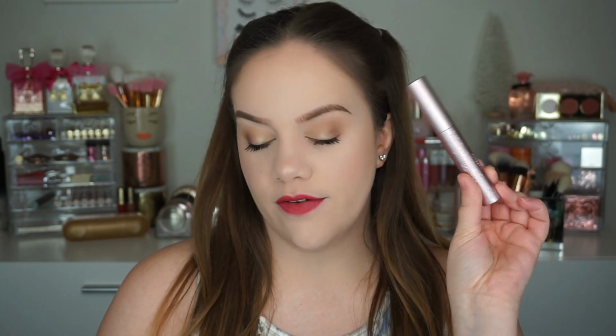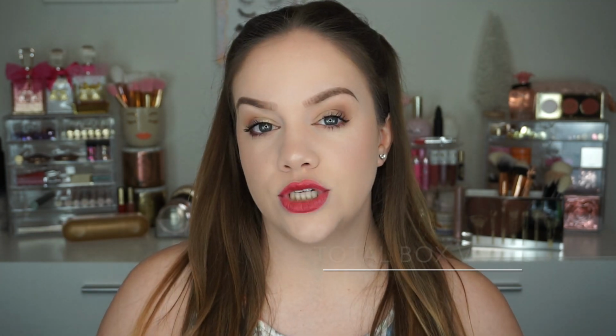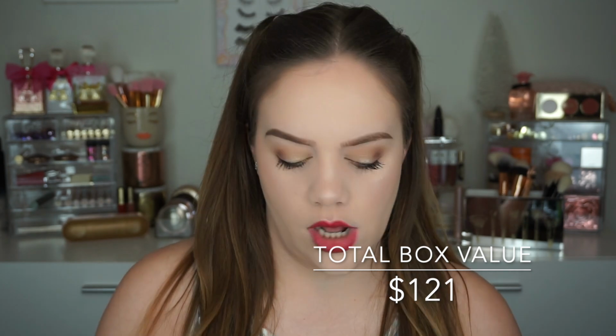So to recap, we got Too Faced Better Than Sex mascara for $24. We got the Pretty Vulgar Shimmering Swan highlighter in Glimmer of BS, which was $32. We have the Clean Bee from Pharmacy, the cleanser, which is $22. The Touch and Soul No Problem is pretty affordable for a primer, $18. And then, of course, the Trestique Lip, which is $25. That brings us to a total value of $121, so $100 more than what you paid for the box.